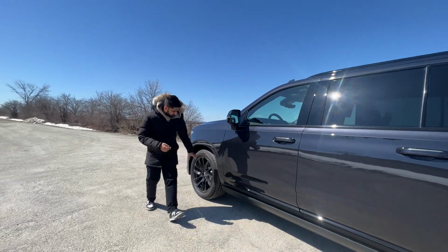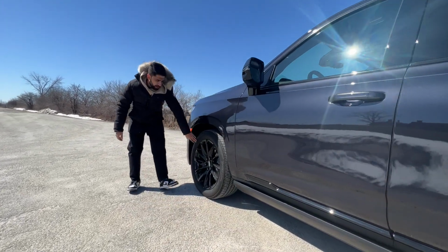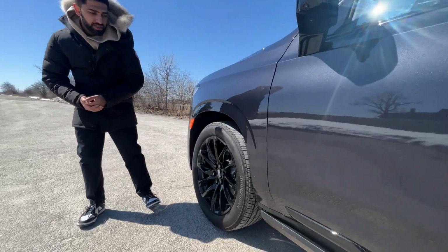We'll start off with the wheels here. So we've got 22-inch rims right over here. They are blacked out because of the Onyx package. Looks really, really nice.